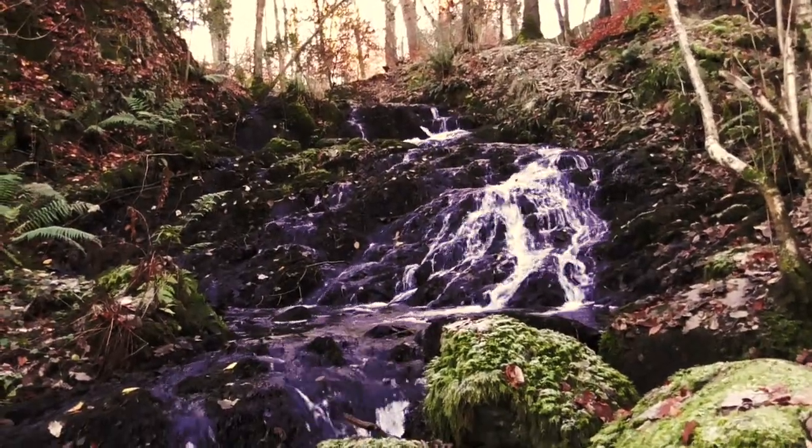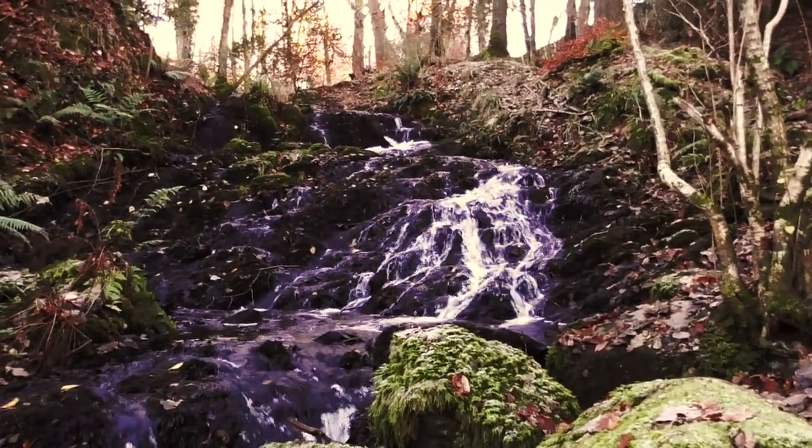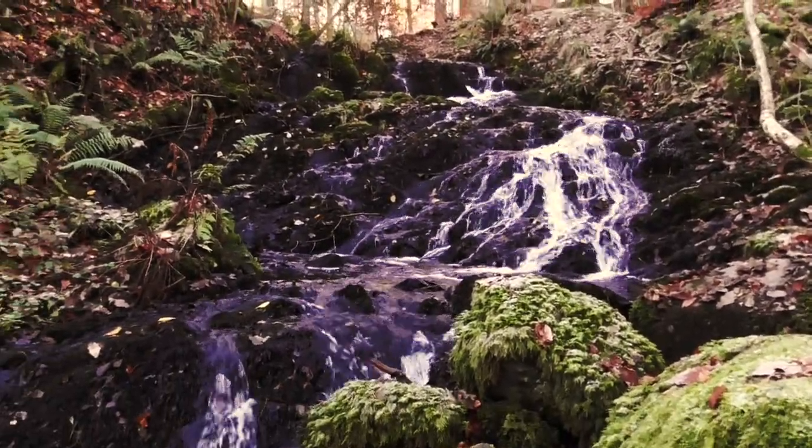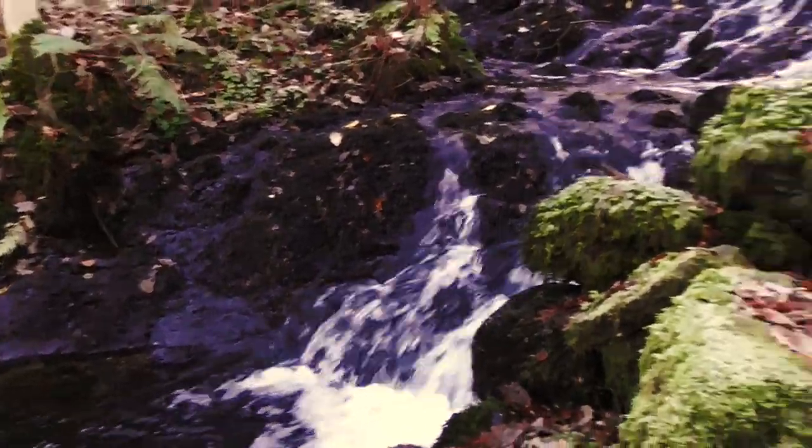Well, I didn't think I'd get a waterfall today, but I came across this little beck, this little stream running down into Lake Windermere, so I should get a nice wee photograph here. Beautiful.